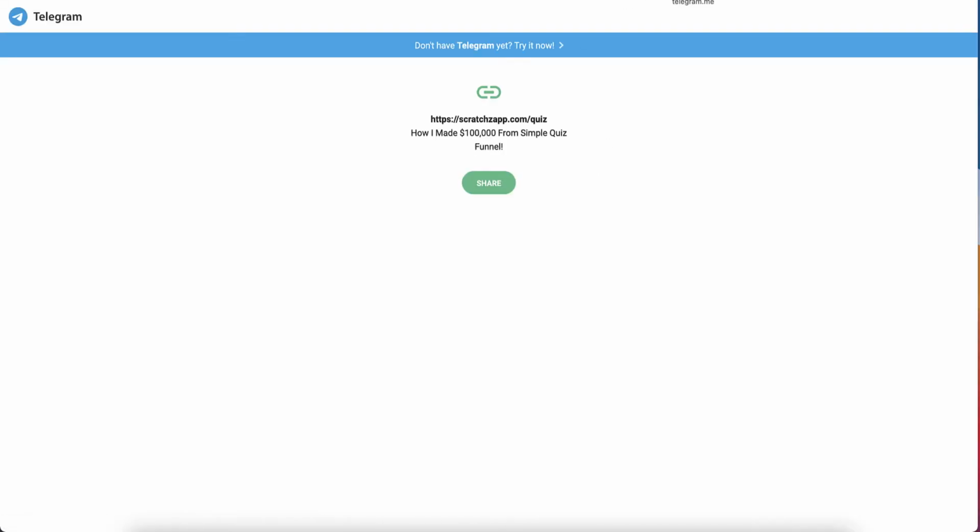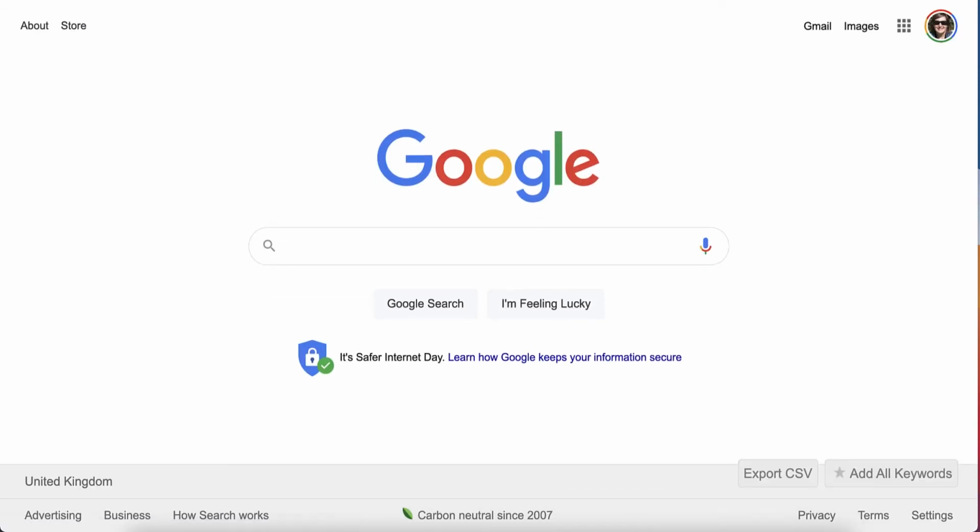So can we actually share Telegram? You see, I have to be signed in. So then I click my share button, and then it would go on to Google, because that is the page that's actually set up in the software. So you would need to actually have your own pages to actually deliver whatever you're promising the people in the page that we've just seen.